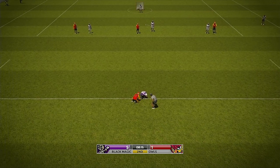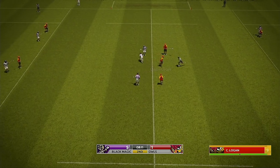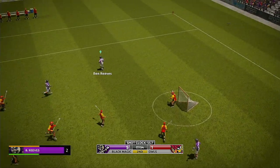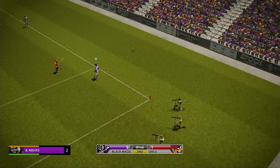Faceoffs are essentially a ground ball. It's all about heart. The away team wins the faceoff and they get a step. Left side right. Chance here. Misses high.